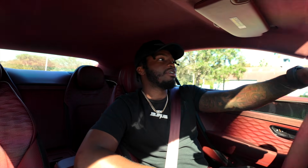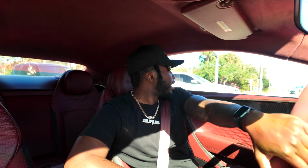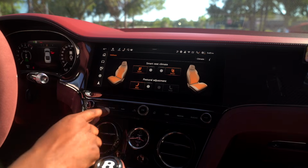I never thought that I'd be seeing a Bentley with an electric motor in it, but that's the way this world is going right now. A lot of people are pushing for it. At least it's not fully electric, because there was a rumor at one point where they were gonna do that. So I'm glad that went away. So now let's talk about this wellness seat.